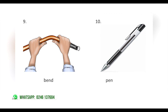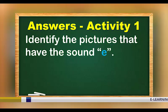Good, that is very good. So you take a picture as usual and you let mommy send them to me, or daddy or uncle, auntie, big brother or big sister send them to me, okay? Good. So now let's move on and identify the pictures that have the sound E. These are the answers I'm expecting from you. No cheating, you just take the correct answer, okay? Good, that is very good.